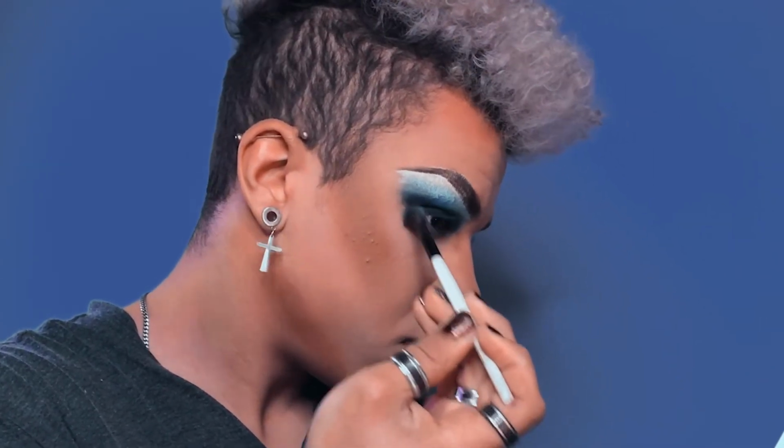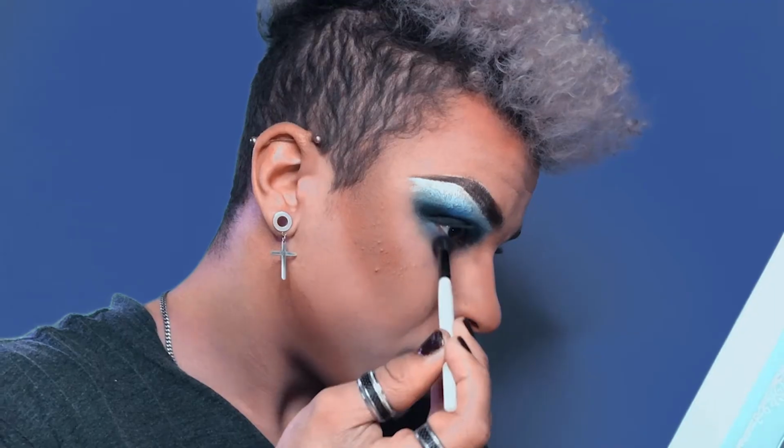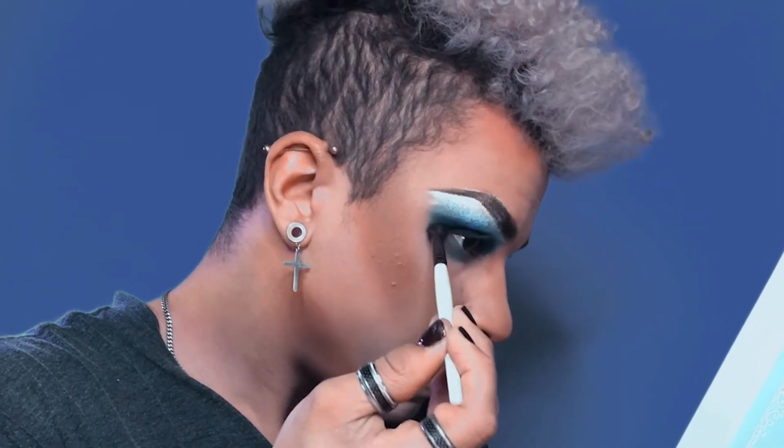There, and kind of connects it all the way in. I haven't recently been bringing it all the way into the inner corner. I want to leave it so it opens up my eye a little bit more, so that way it leaves room for the shimmer and to elongate my eye. Just a mix of the Blue Blood and the Blue Monday to darken it up and bring it all together.